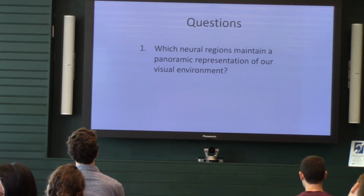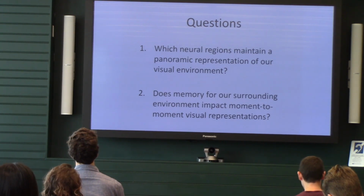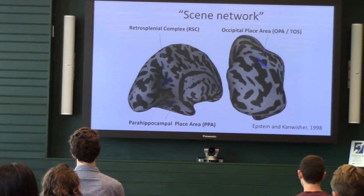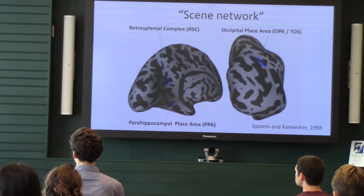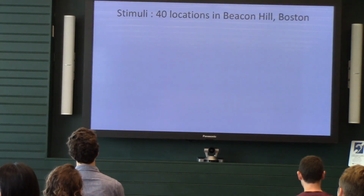And specifically, we're going to ask which neural regions seem to maintain that type of panoramic representation of our visual environment, and also whether any changes that we detect in terms of those neural representations impact subsequent visual behavior. And again, I'm going to focus entirely in this talk on these three particular regions of the brain, classically defined as the scene network. But if you'd like to hear a little bit more about what's happening outside of these regions, we can talk afterwards about whole brain and searchlight analyses. And our basic question is how representations in these parts of the brain shift as a function of knowledge acquired about a surrounding environment.